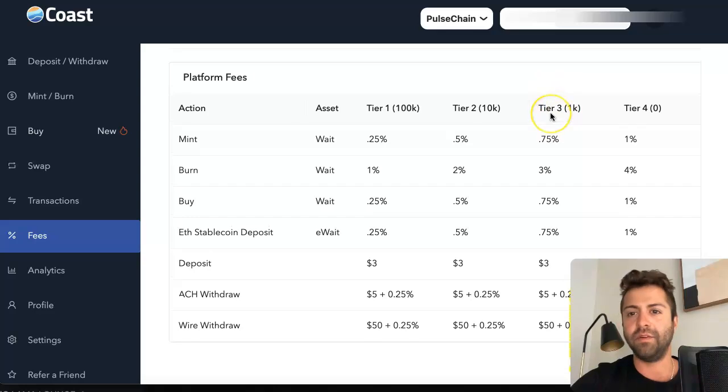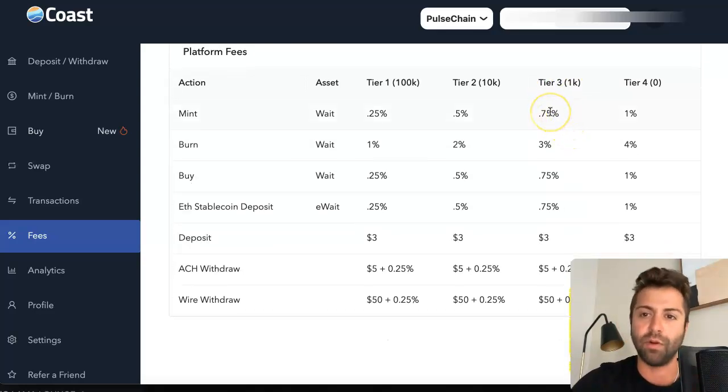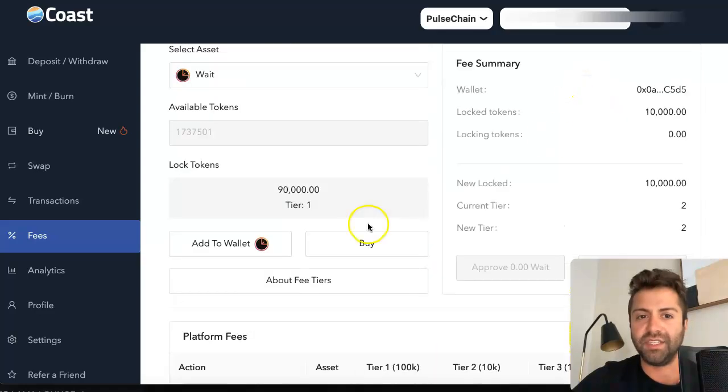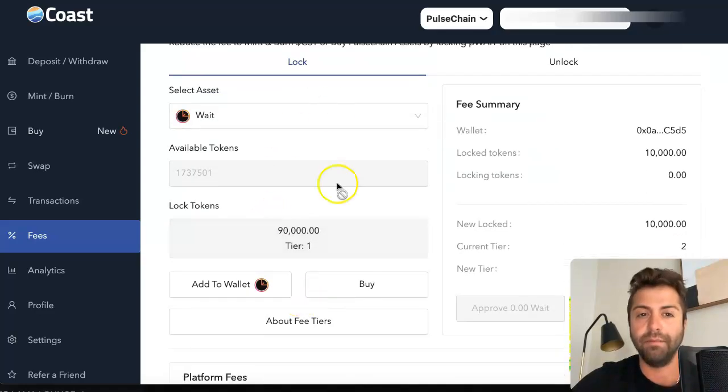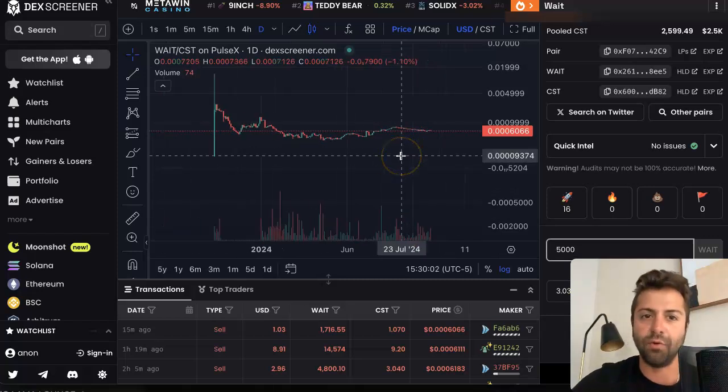So, if you have those 5,000 free tokens from my link, those fees will go down even lower, to less than 1%, 3% for sell. And if you want to buy, again, you'll get 5,000 free weight tokens, which you stake up here. So you just lock them up, right? And based on how many you lock, that's going to determine your fee tier. So assuming you already have 5,000 for free, to get to tier 2, all you got to do is buy 5,000 more tokens. And look, this is the weight token chart.